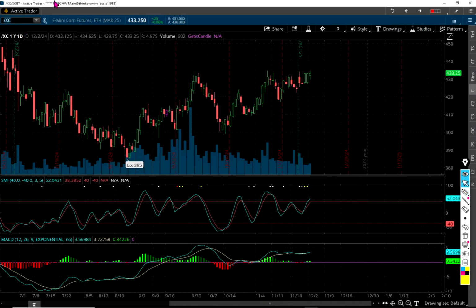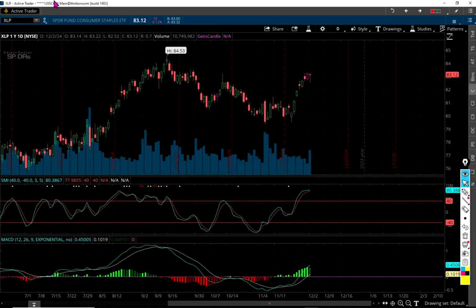Okay, last product, XLP, the Spider Fund Consumer Staples ETF. Positive momentum, guys, just happened. I guess that was on Friday. And here's what I think. This really repaired itself, which is kind of what I was waiting on.